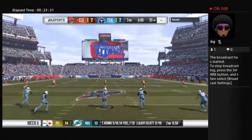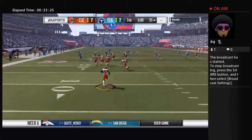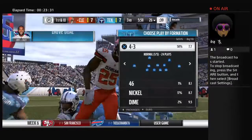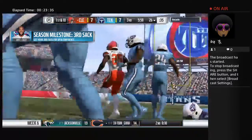Both teams appear ready for the fight ahead, and we resume action here in quarter number 3. Fielded about a yard deep, and he'll take it up past the 25 to the 26-yard line. Here's the Browns offense now getting set to start off this third quarter.